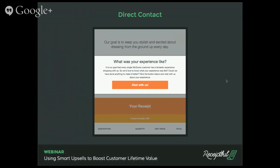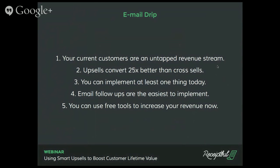Because customer service can be expensive. And if you want to dump all of your money into ads and paid traffic, it's going to be more difficult to put a lot of money into customer service. But I'm a big fan of this. And a really low friction way of doing this is just having a chat box on your site. And that's what this Receiptful email is saying. Click this big button to chat with us.